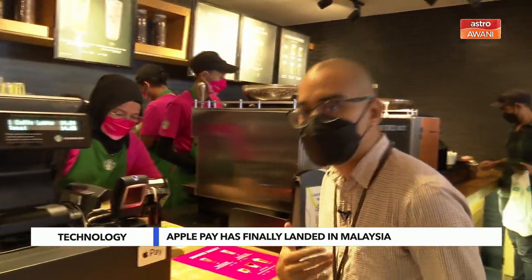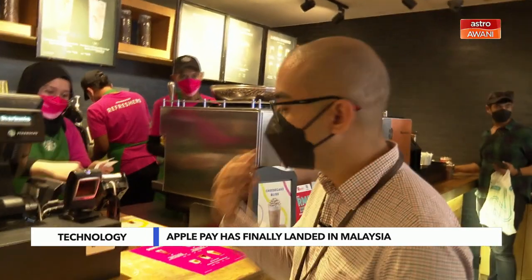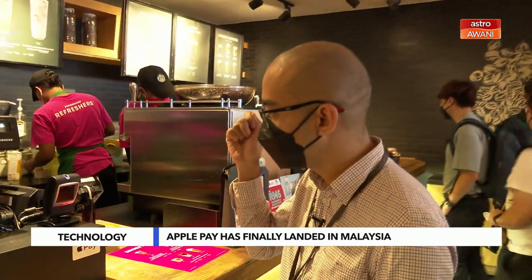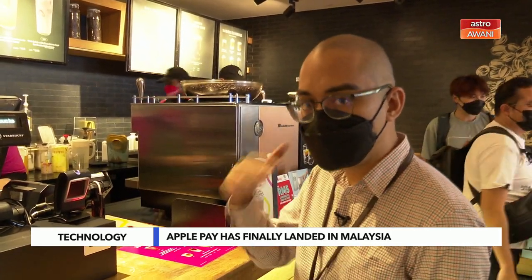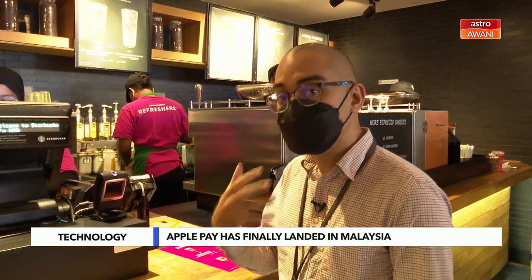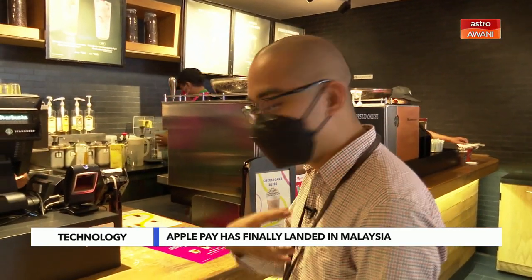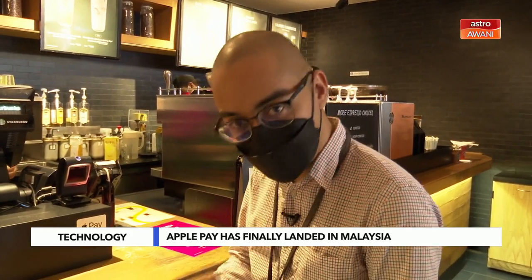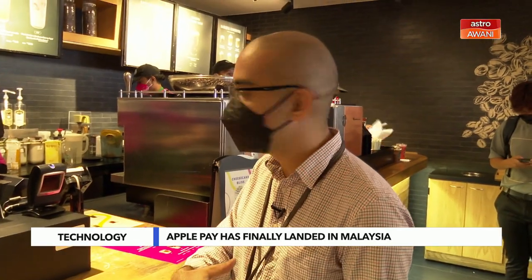So the idea here is that there is no limit towards the transaction. If you use the normal wave, the Visa wave or Mastercard wave, ada limit iaitu ada had iaitu RM250. Tetapi menggunakan Apple Pay tiada limit, melainkan your own initiative of stopping shopping or whatever the credit card limit that you have on your credit card.